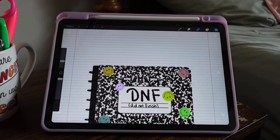Back to the page, once I found the composition spiral notebook that I wanted, I scribbled out where it said composition notebook on it, and I wrote DNF. And then I used the stickers that I used on my cover page here, and you can change the color of things on Procreate, so what I had at my disposal was a yellow and pink smiley glitter sticker, and then I also made it blue and other colors.